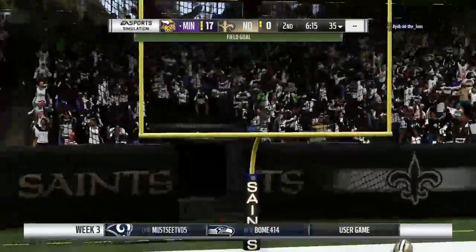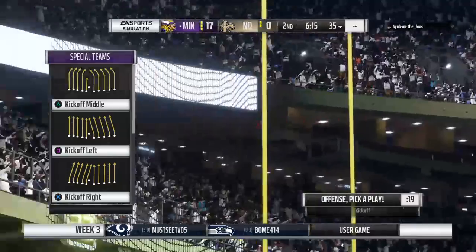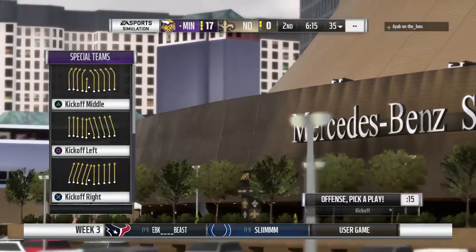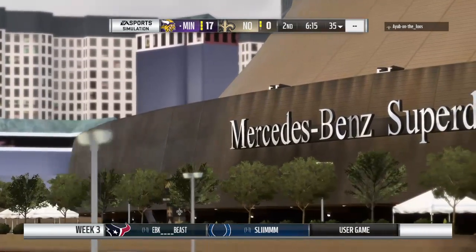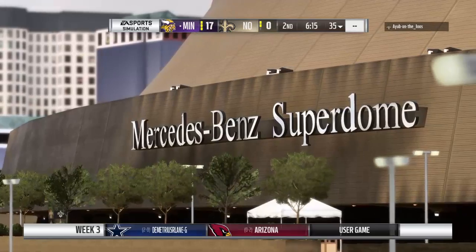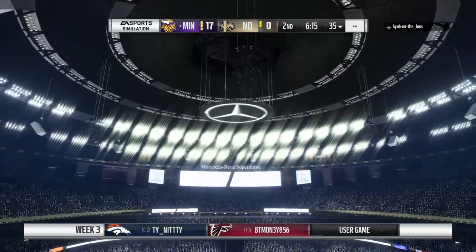And Barth puts it through. And the lead will grow. It's now 17-0. A good drive gets them inside the 5, but they could not punch it in. And credit the defense, too. Make sure that happens because that was the old bend but don't break approach. Made sure they contained them when they absolutely had to and forced the field goal attempt that went through.